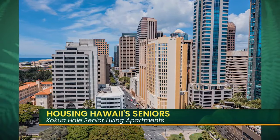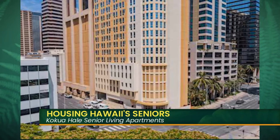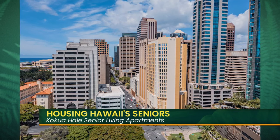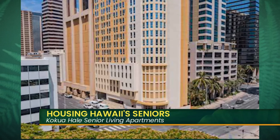A lot of people want to know more. What about pets? Is it pet friendly? It is definitely pet friendly. We know how important the pets are to our kupuna, and they are welcome with their pets. Wow, this is amazing. Look at these shots. This is actually the exterior. You're kind of taking a look at some of the renderings here.